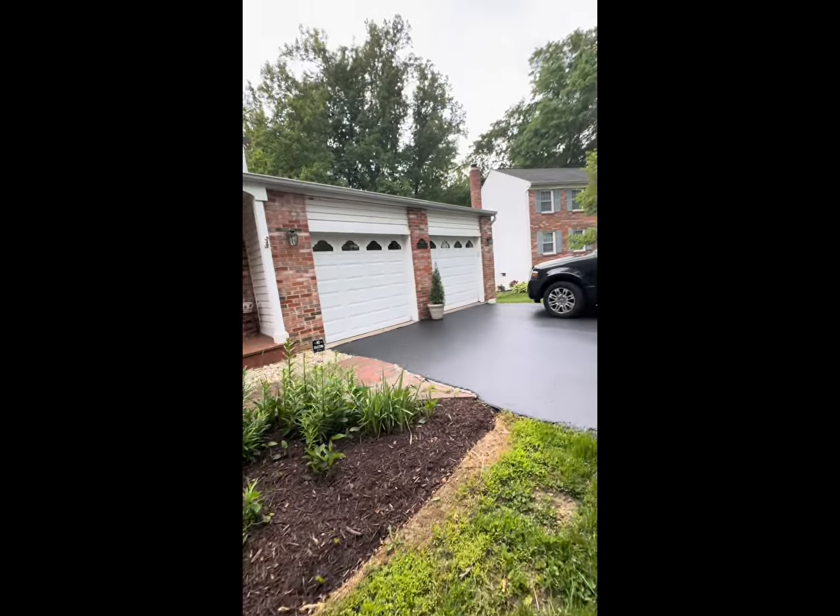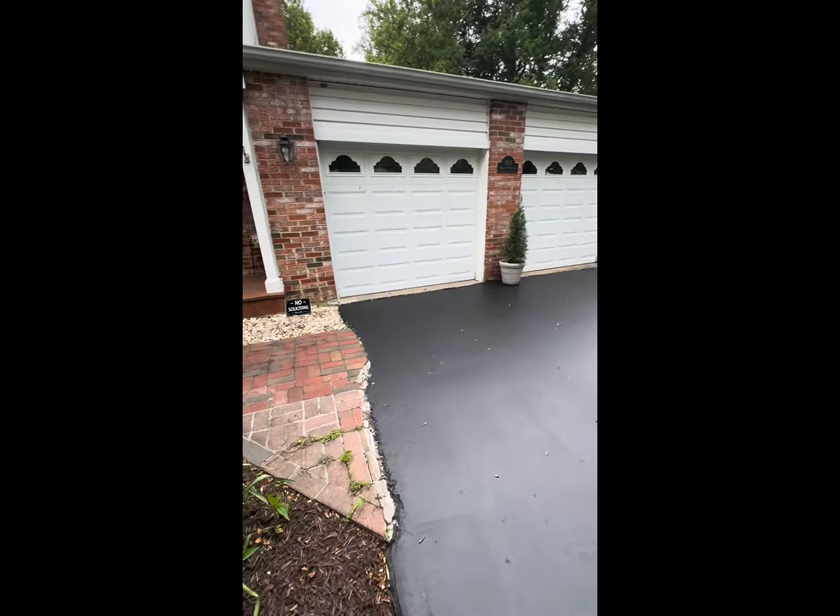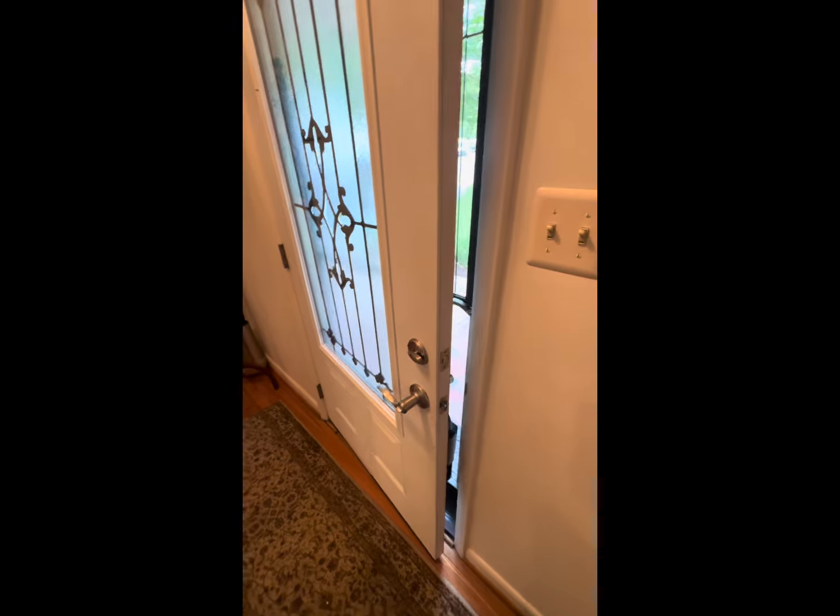There is the exterior tour. I'm going to pause and get in the house and then we'll check out the inside. Okay, so we have come in the door here at Willow Pond.